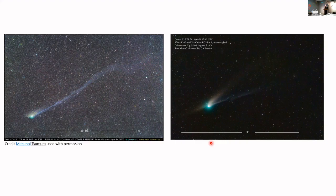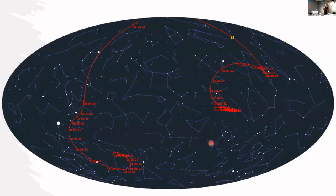In my picture I was trying to stack some images, and the tail was changing so rapidly that it would just blur it. So I do have several images, and hopefully I'll be able to put together an animation from that.